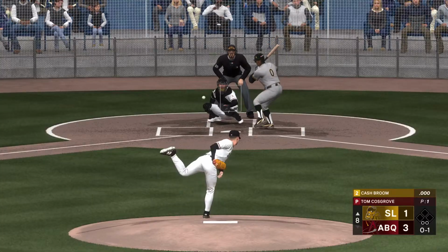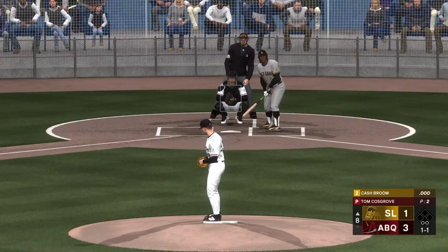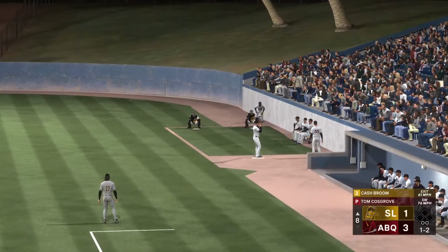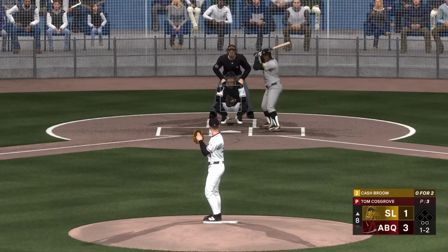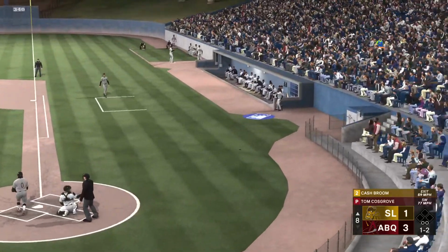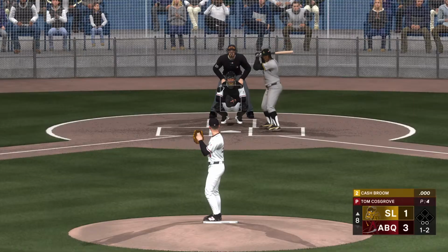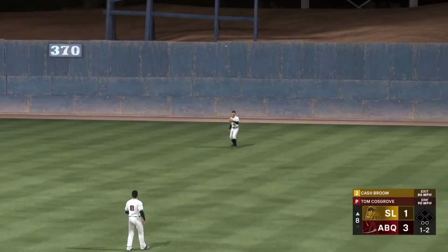Ball, that's outside. Fouled off down the right side. Here's the 1-2 offering. Gets a piece, stays alive. One and two, here's the pitch. Fly ball to right. And there's one down.